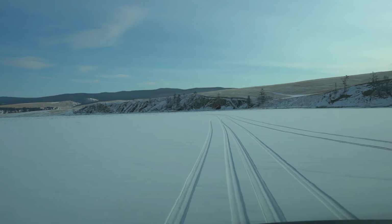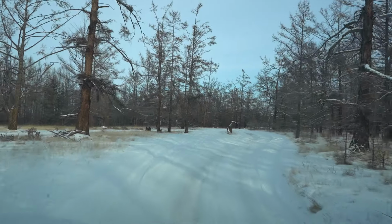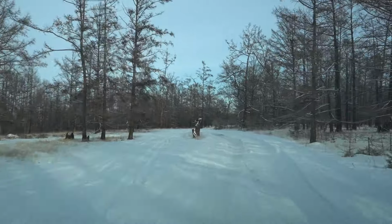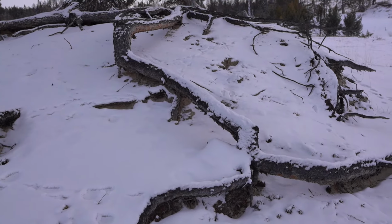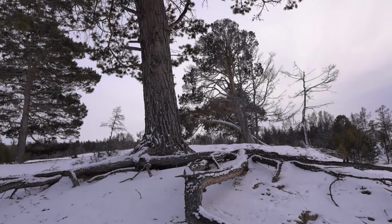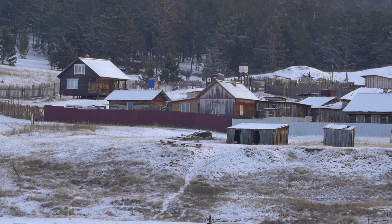The views are breathtaking. It's like a winter fairyland. Look at these trees. People call them walking trees here. This is how they look. Their roots get exposed because strong winds blow away a lot of sand and soil that were covering them. These trees really look like they have tentacles and can any second just walk away on them.